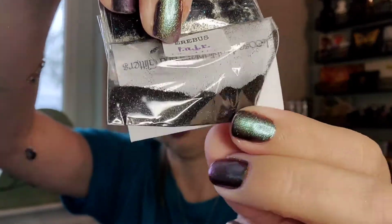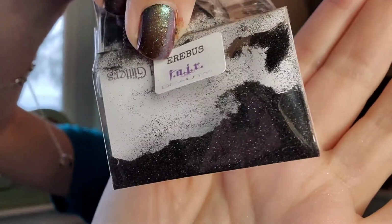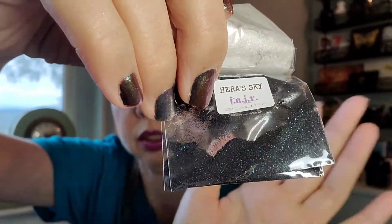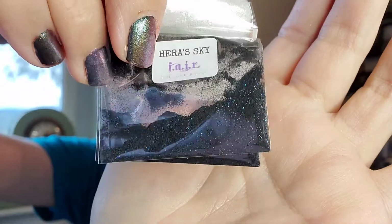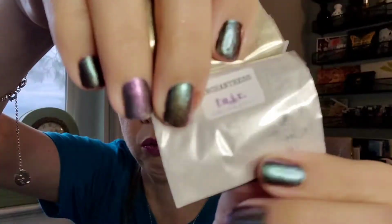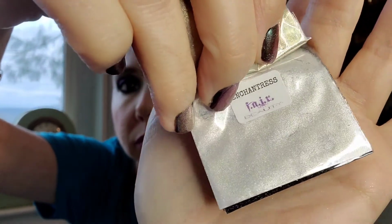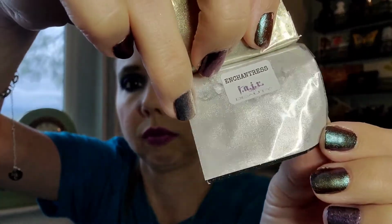And oh, it does have the shade names on them. That's awesome. So we got Erebus. Looks like a black glitter. Yeah, it's black. Then we got Harris Sky, which looks like a black with blue glitter. Maybe even some teals in there. Then we got Enchantress, which looks like a cream or champagne shimmer, not a glitter. That's really pretty. Kind of an ivory.